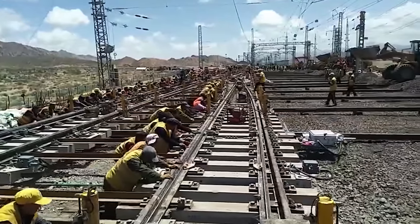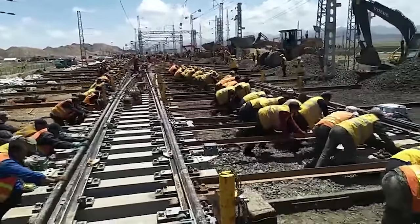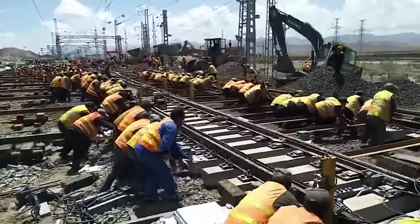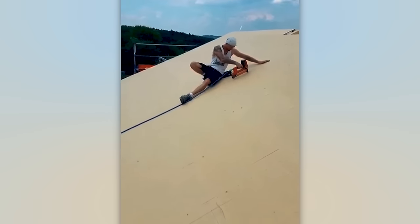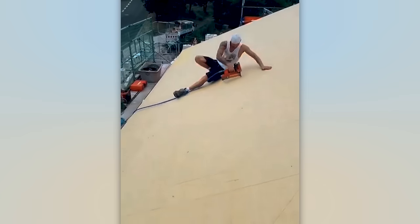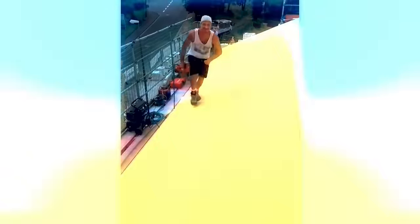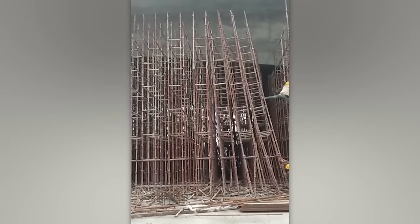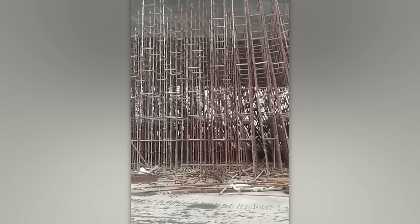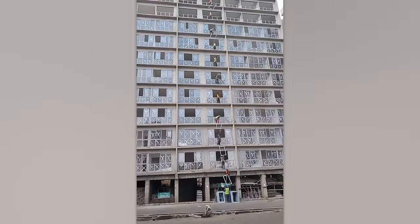These guys are setting the bar high for teamwork. A guy who's both fast and does a great job. He nailed it. It's always awesome to see a crew of true experts at work.